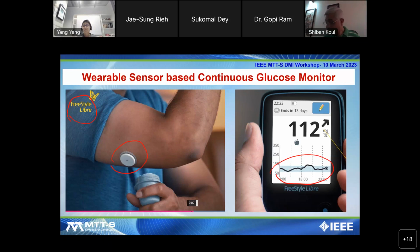You can see I have one fitted into my arm, and using the gadget, I can check my blood sugar. You can read the reading: because I had breakfast just now, it is 165. So it's very important that you have 24-hour monitoring of your blood parameters, blood sugar, all those things. And this is again using an RF link between the sensor and the console.